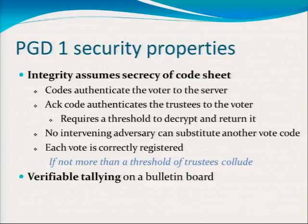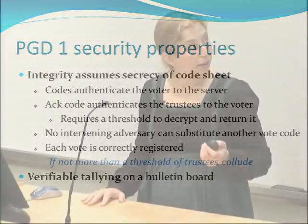Righto, so just in summary, integrity assumes the secrecy of the code sheet. I think I already said that. If somebody upstream of you knows your codes, then it's all over. Yeah, fire away, Melissa.